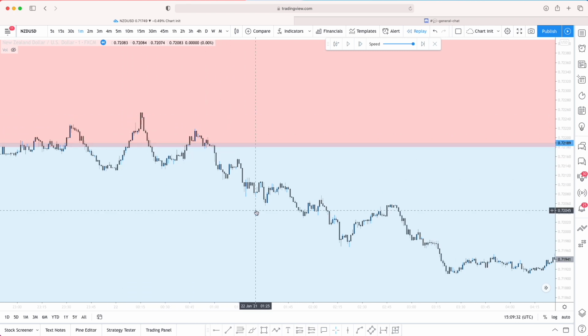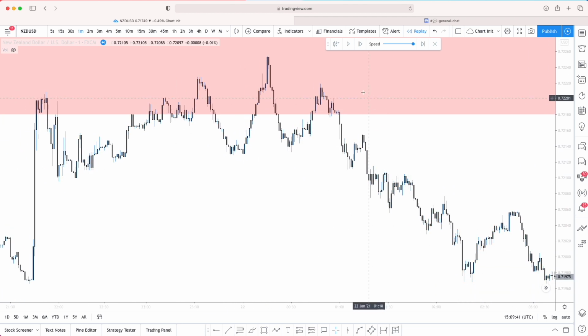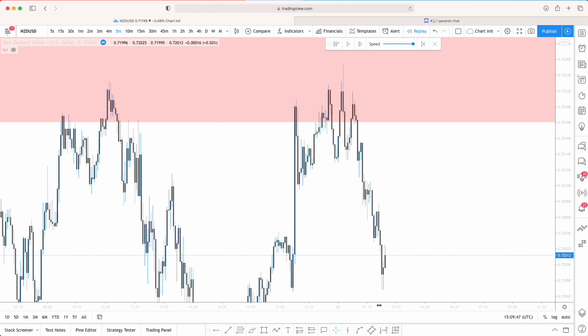So we broke structure, price didn't come back to this OB, which is fine. Then, you know what, let me get rid of that long, but we can follow it. Instead, if you don't see it on that time frame, you can go to another time frame and see what you find.